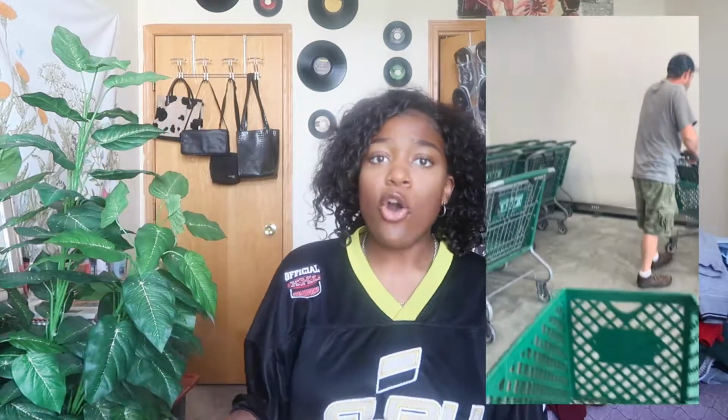Another thing to look for when you're shopping at the Goodwill outlet: you have your cart. You want to make sure your cart is right next to you, because I'm telling you, these people will steal things out of your cart. It has happened to me before. If you got a nice piece and you spent your hard-earned time searching, and then somebody steals it, it's not a good feeling. So you want to make sure you're watching your cart all the time.